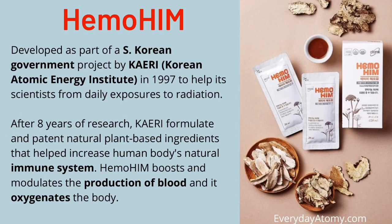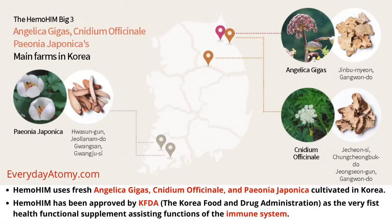HemoHim was developed by the South Korean government to aid the immune systems and general health of their nuclear scientists who are being exposed to a lot of radiation. Radiation is one of the things that can have a very detrimental effect on your immune system. And these are the proprietary ingredients that HemoHim is made up of.